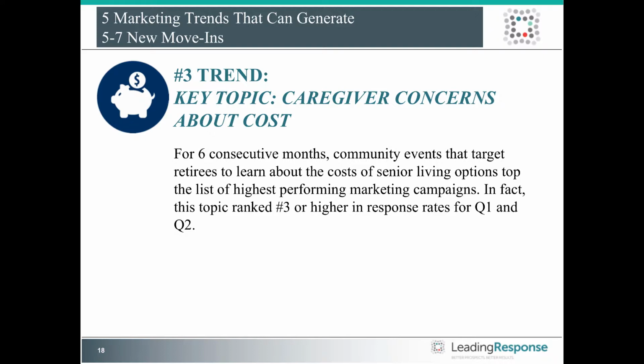In terms of the trend, for 6 consecutive months, community events that target retirees to learn about the cost of senior living options top the list of highest performing marketing campaigns. What we mean by that is when we're sending out the letter style invitation packages to invite folks to these events, one of the topics that we mention that will be discussed is talking about the cost of senior living and how people pay for it.